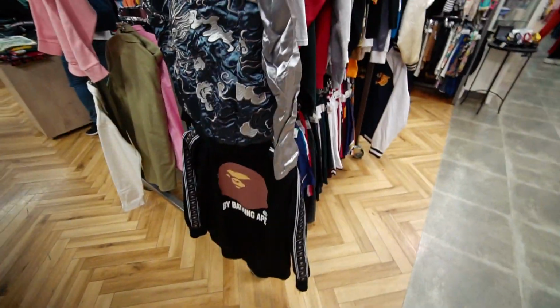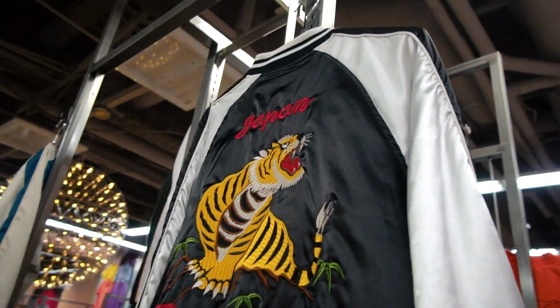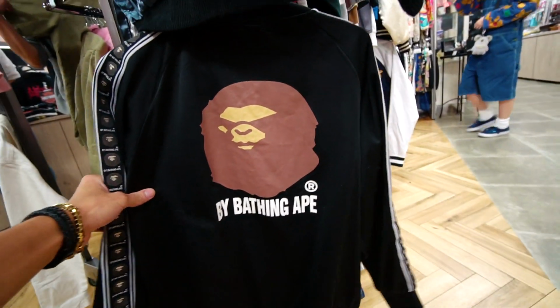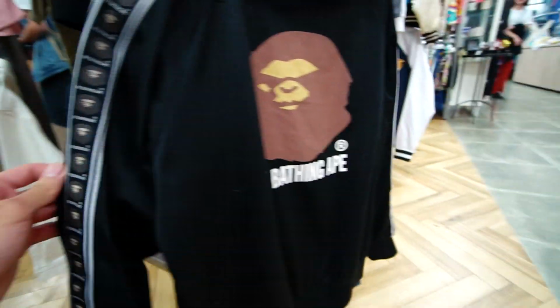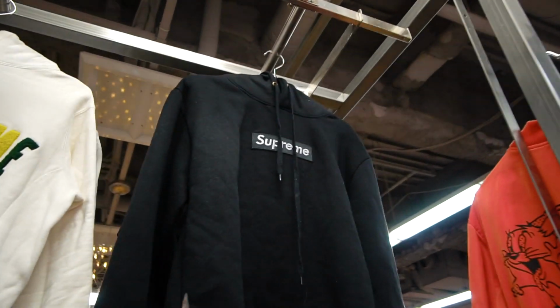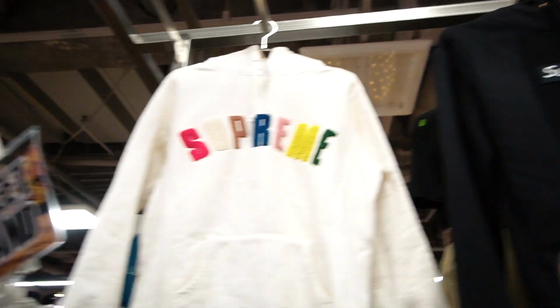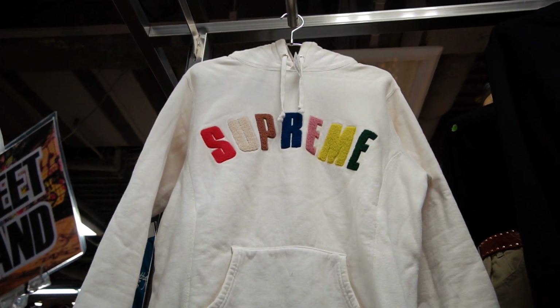Over here is more of the heat selection, you could say, more of the Western wear. We got some Souvenir jackets, pretty nice. Check this out. We got a super fake Bathing Ape Souvenir jacket. Look at that face, that's ugly. And then you have this print on the side. Here's a look at a really cool Souvenir jacket, actually. I like this. And then over here we have the Supreme box logo. I'm pretty sure it's fake, but we'll check out the price tag in a second. And then they also have a white one here with that corduroy carpet print for the Supreme logo.